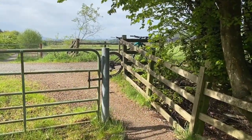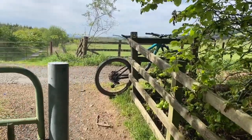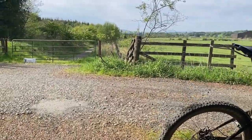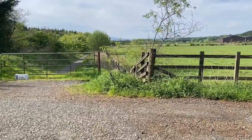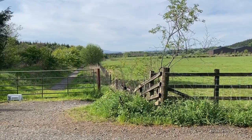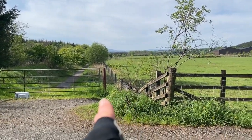I'm still on the West Highland Way, but I'm going to turn off to head towards Dumgoyne and Glengoyne Distillery now. If you were following the West Highland Way, which goes all the way to Fort William in the Highlands, over 96 miles, you would head straight on over there.